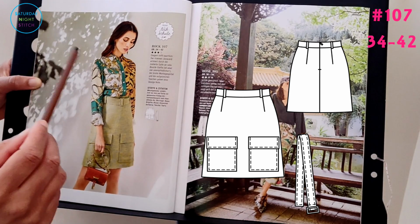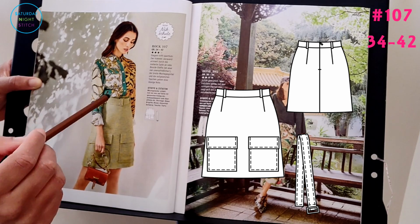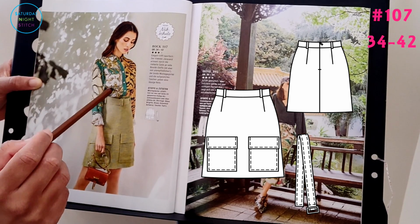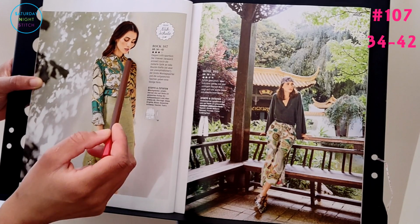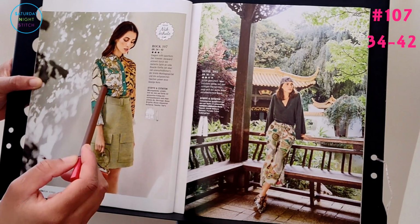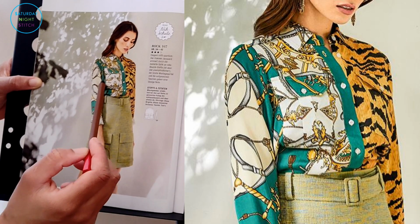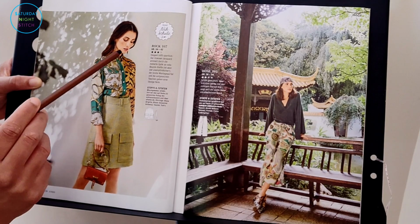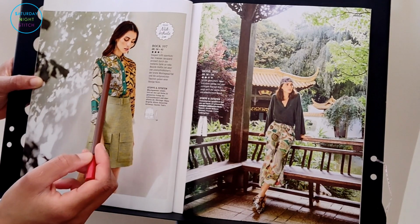But what I love most about this is the inspiration I got from this blouse. I cannot tell you how much I absolutely adore the print mixing that they've done here. So you've got your tiger print fabric on one side, and then you've got your classic chains and belts fabric on the other side. And even the collar has been split in half. It's animal print on the one side and it's the other fabric on the other side.